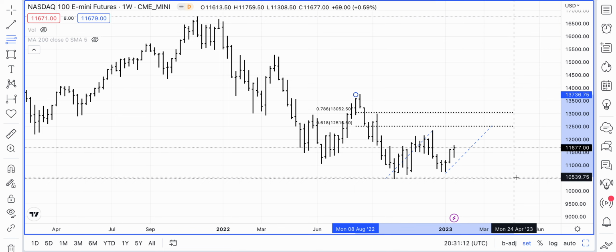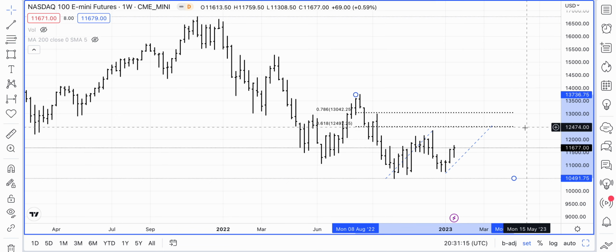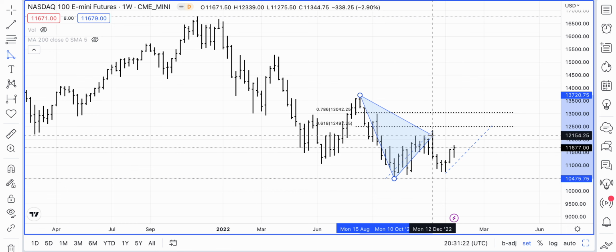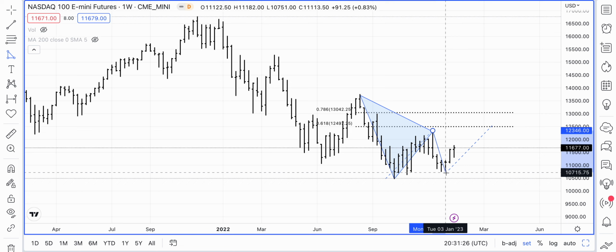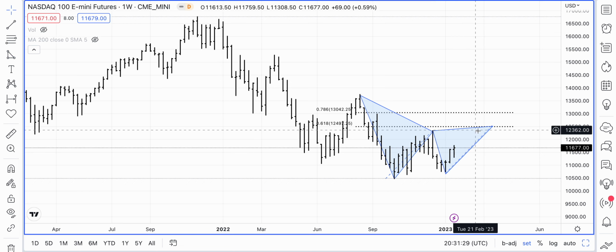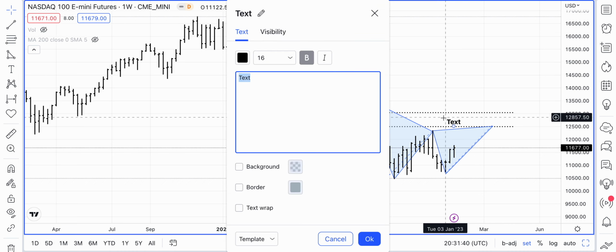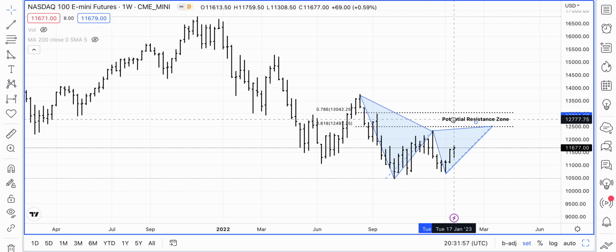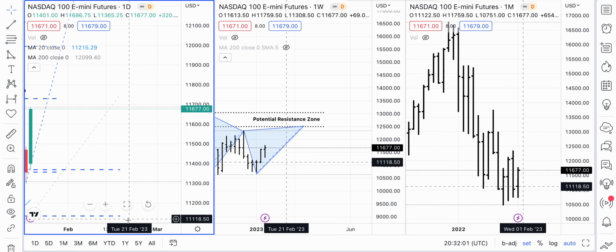And then let's see if we've got any key ratios around there. And there you go. So 12,500, that's the kind of place where there could be pretty strong resistance for this market. And then this entire zone of about a 500 point range, 12,500 to 13,000. Let's just write potential resistance zone and make it smaller. Okay, so that's what we are watching here in the NQs.